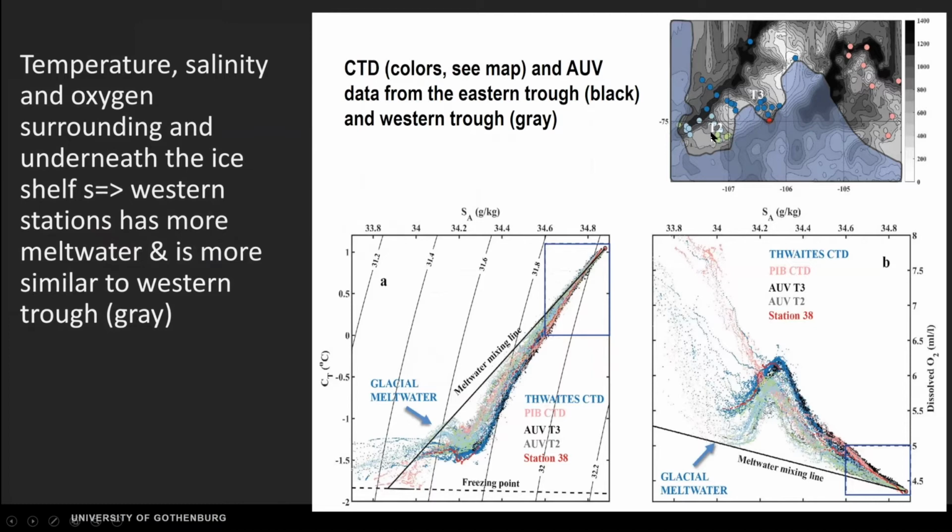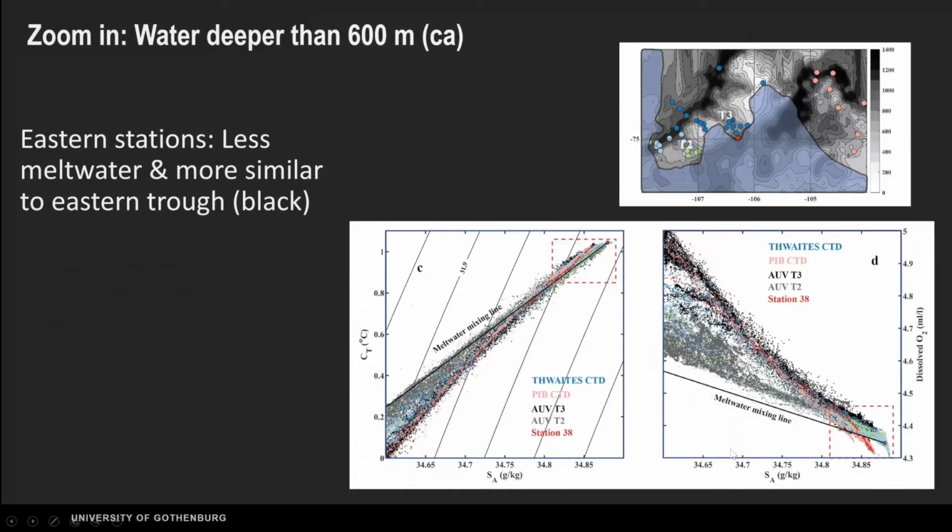So all those dots are stations where we went with the icebreaker, and the colors here correspond to colors in this data. Then you can see that this spread that we noticed between red and blue is also present outside the glacier in the ocean. So blue and green colors are here in these deep troughs, and pink colors are out here in this trough, which is connecting to Pine Island Glacier further down. So they are separated also outside. And if we zoom in now on the deep part, it looks like this.